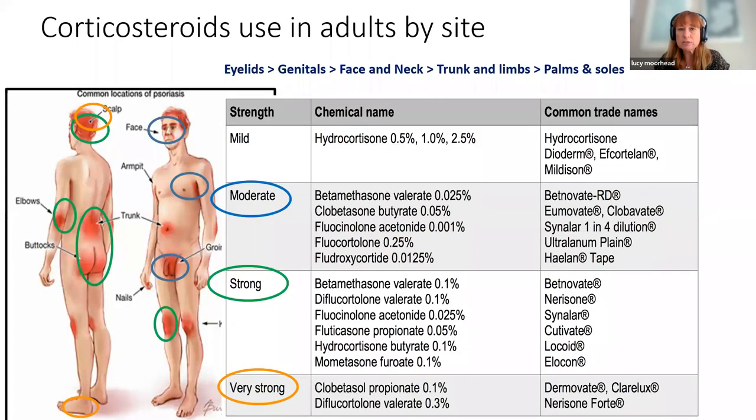So moving on to steroids, in the UK, we grade our steroids as mild, moderate, strong, and very strong. And there are all different versions of them. Actually, what I forgot to say about emollients: there are some emollients now that come with added ingredients. I'll mention them a bit later. And the same with topical steroids. Some topical steroids will just be topical steroids, but some will have added ingredients as well.